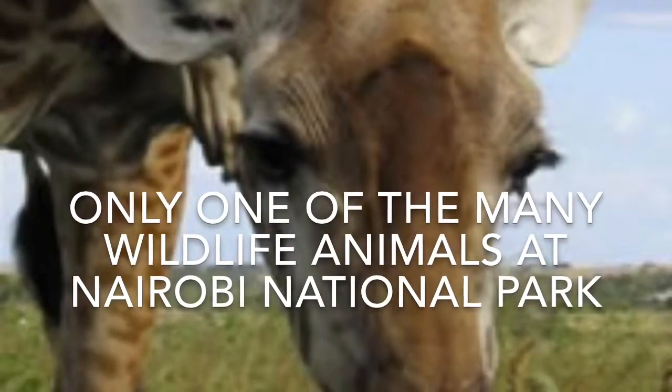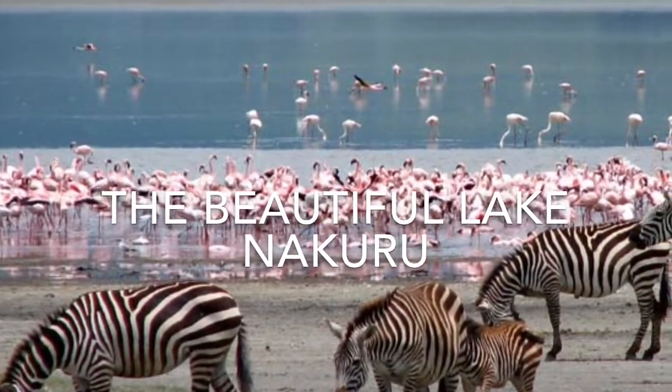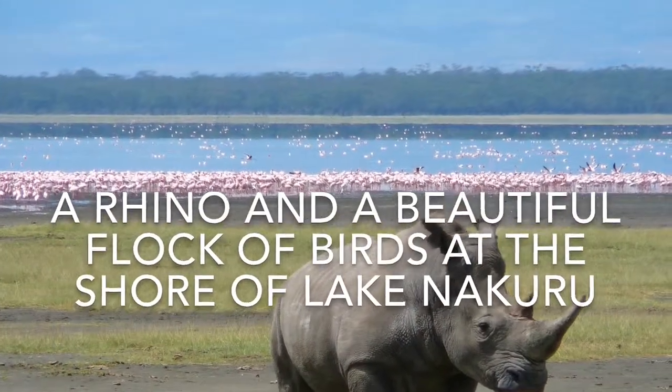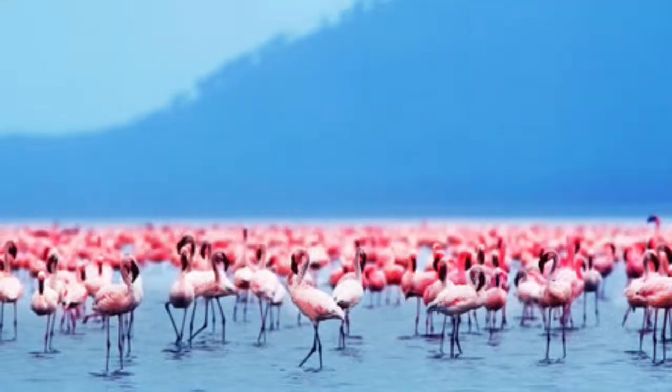also known as Nairobi National Park, where a giraffe came up to the camera. I saw some cool zebras and birds at the beautiful Lake Nakura. Also, some more birds and a rhino at the shore of Lake Nakura. Just some seagulls enjoying the waters of Lake Nakura.